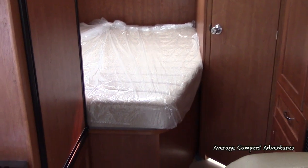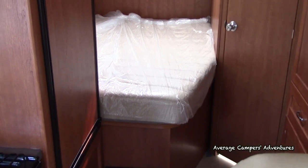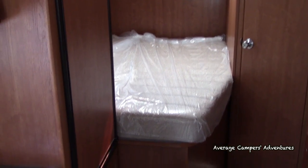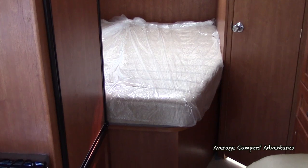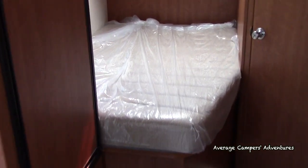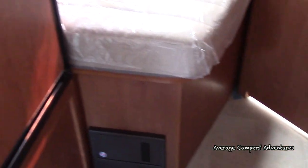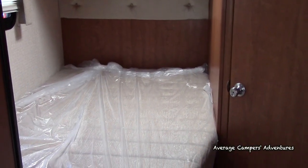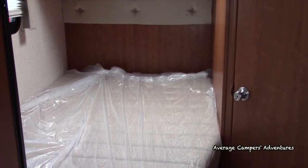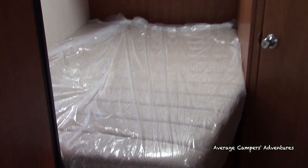Here's another example of a floor plan where you have a bed. And although this is great as far as creating space and utilizing as much space as possible, there is no doubt you're going to have to crawl over your partner to get to the bathroom, which is just here. So, not exactly the most functional. Right. You can do it, but for us, this would have been a deal breaker.